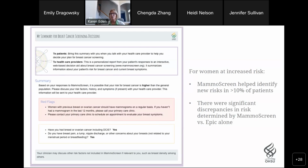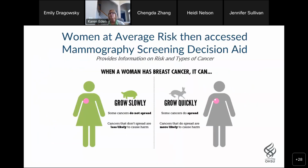And there was also discrepancy between the risk information in MammoScreen and EPIC alone. Some of that is just the currency of the information. The patient may have had a new family member who was diagnosed with breast cancer, and it's simply not in EPIC yet. Next slide. So for the patients who are average risk, they go on to use the decision aid.